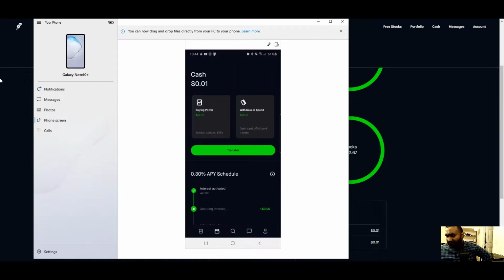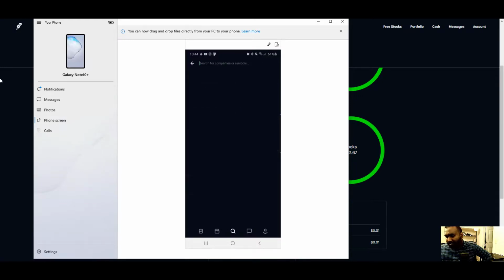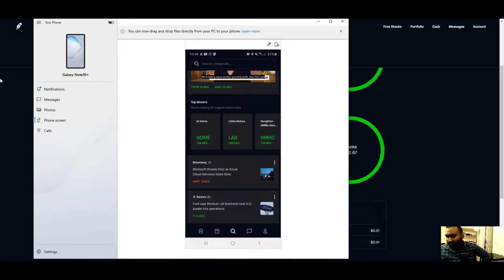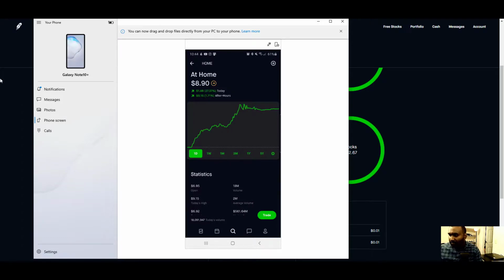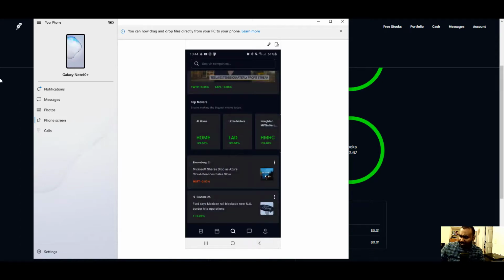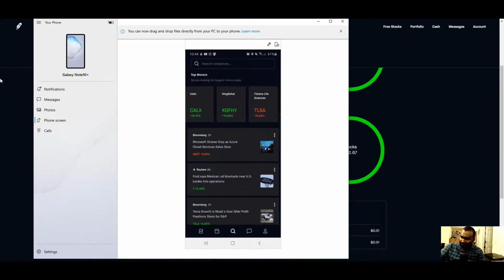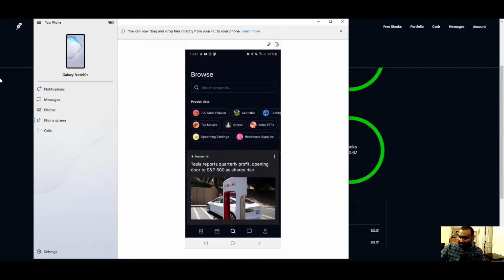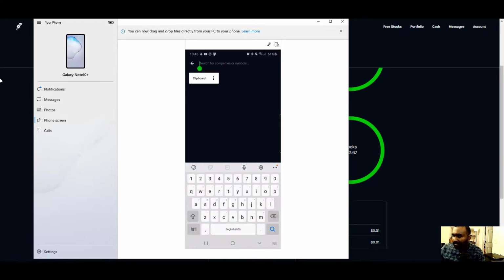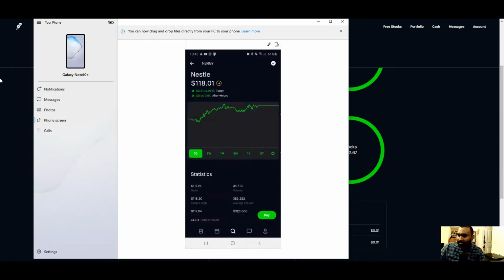This is their cash option. This is a very nice search feature. They have a little news section with top movers on that particular day. Let's say right now, for some reason, it's making a lot of noise. It's $8.90. Maybe you want to look at it. Sometimes I just go and research companies, what's going on. Let's say, for example, right now I am interested in, let's pick a company, let's say, which company? Okay, Nestle. I think everyone knows about them, right?